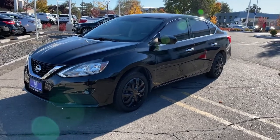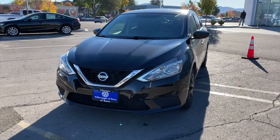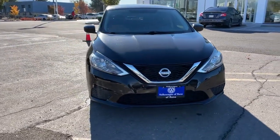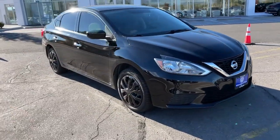You're gonna love the 2017 Nissan Sentra. With less than 60,000 miles on the odometer, this vehicle stands out from the rest. This roomy Sentra makes your daily drive fun, comfortable, and convenient.